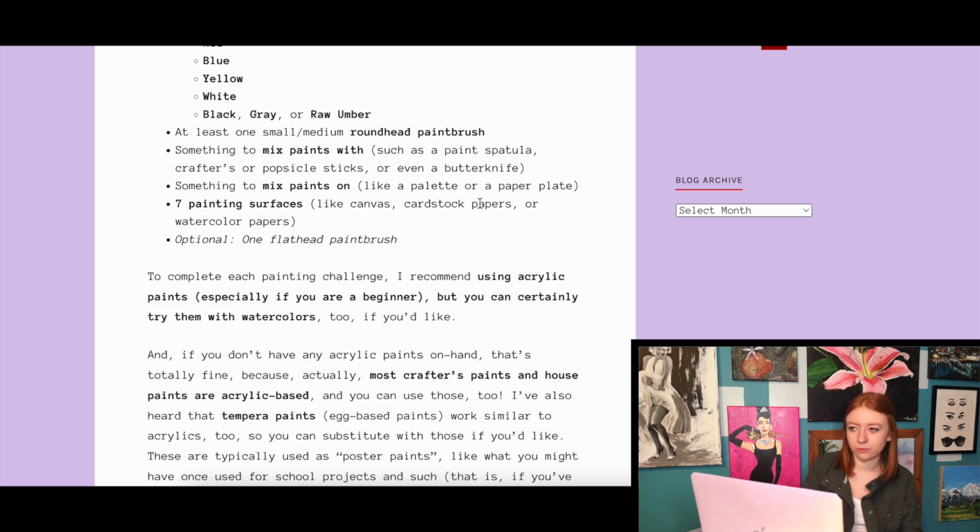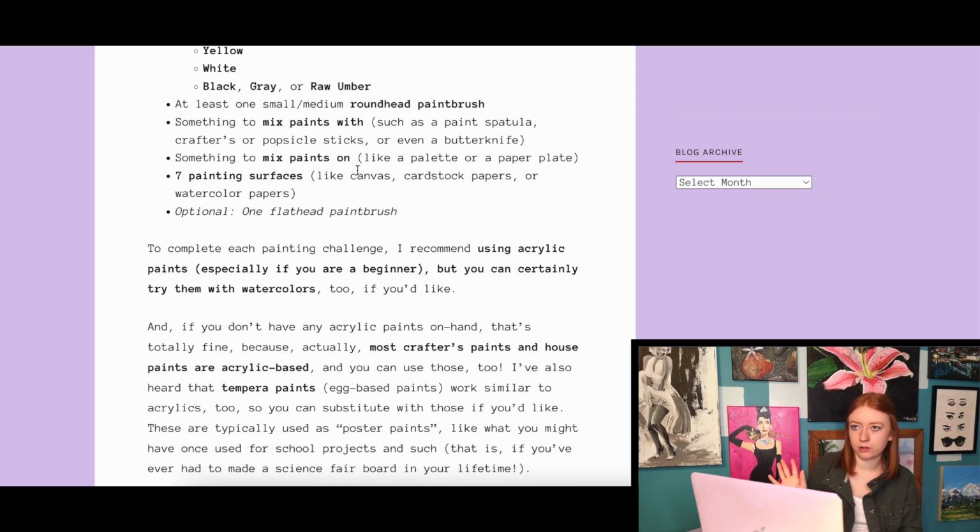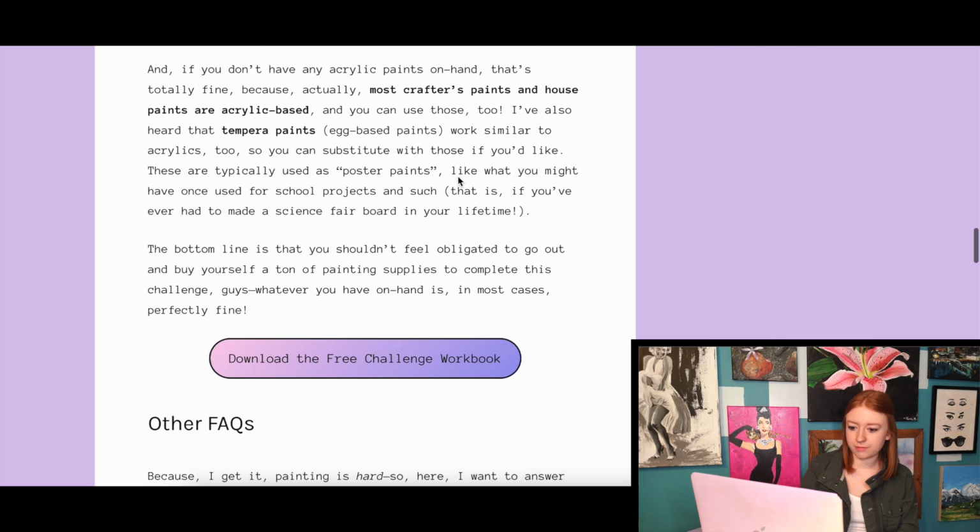Or if you just want to practice on regular printer paper, that's 100% fine, you guys. Or cardstock paper, canvas paper, watercolor paper, canvas boards. The possibilities are pretty much endless. And then of course we go through all of the different types of paints you can use.